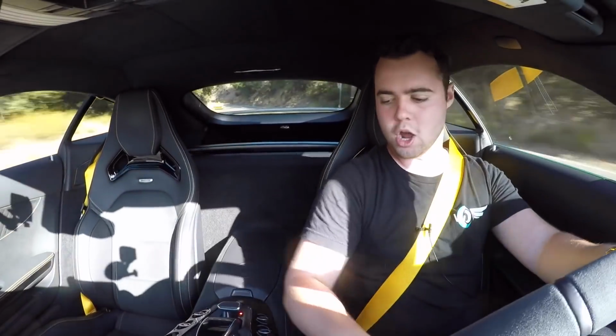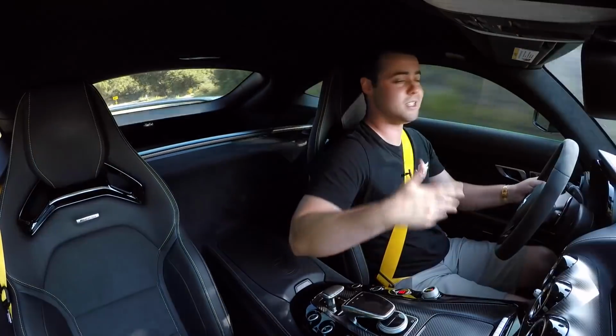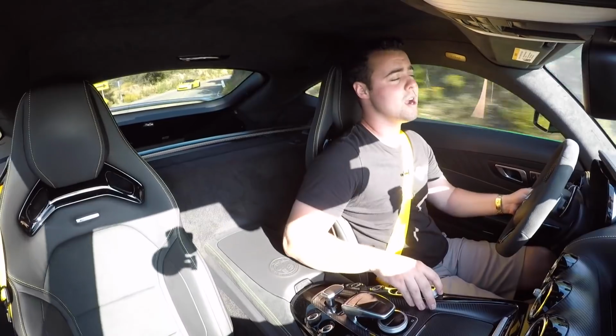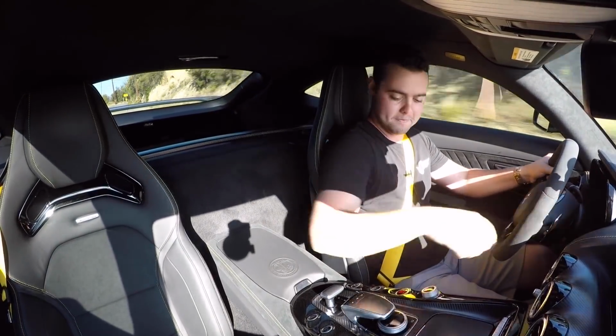And then when you put the car into race mode, there's 5 different settings. We've got individual, which you can customize to your liking, comfort, sport, and sport plus, but we're gonna put it in race because we're in a canyon. It becomes a full-fledged supercar.